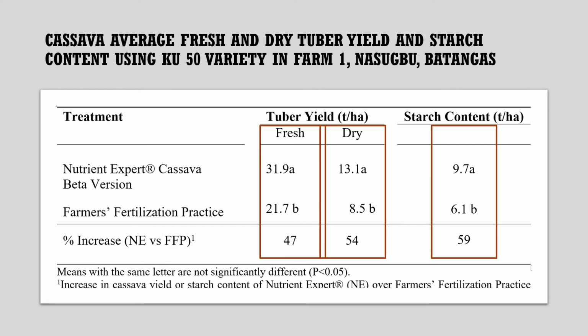The yield goal of 30 tons per hectare of fresh tubers was exceeded by almost 2 tons per hectare, given a lower recommended rate for N and P and a higher recommended rate for K, which shows that the balanced fertilization promoted by nutrient expert is effective. Following the fertilizer recommendation from NE based on the SSNM approach could be an additional advantage, as such recommendation yielded significantly more tubers than the usual practice.